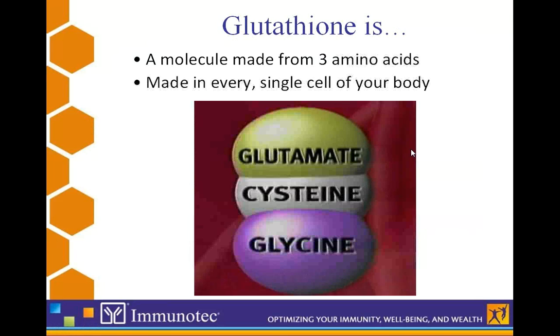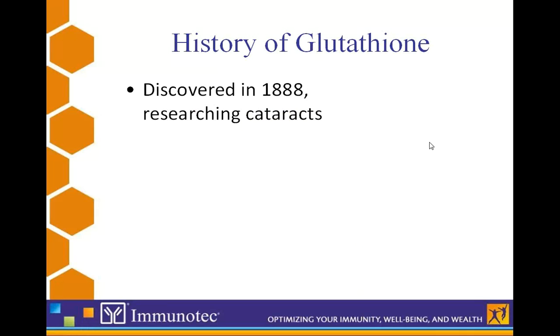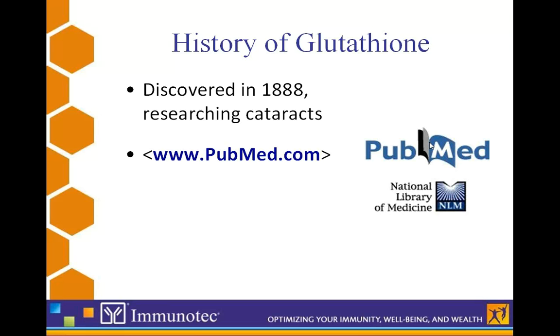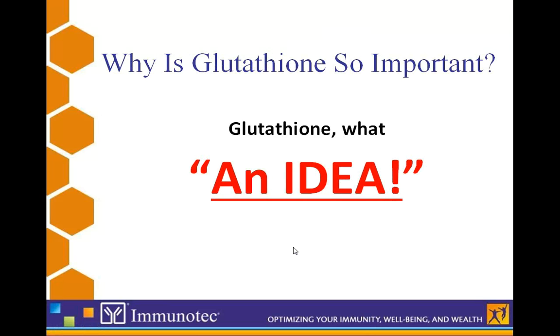Let's find out. So glutathione is a molecule. It's made from 3 amino acids. It's in every single cell of your body. Every cell makes it. And in 1888, my grandma was born, and scientists discovered glutathione for the first time when they were researching cataracts in eye problems. And if you go to the website pubmed.com, I just checked tonight, it's well over 117,000 published research articles now on glutathione. So in the research community, glutathione is extremely well known, and it's being looked at for a lot of different situations.